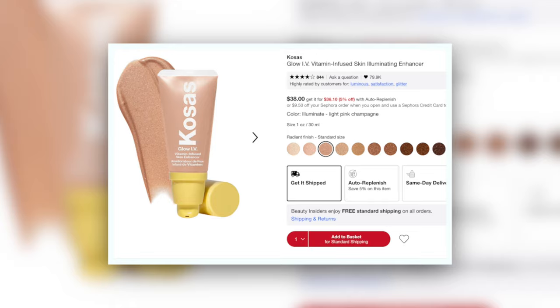Okay. I think that we've made an okay face of makeup so far. I don't think that we are in line to sabotage anything necessarily. However, I am going to try this. I'm going to try it as a highlighter. I tried it all over my face. I tried it as a mix-in, things like that. But this is the Kosas Glow IV.